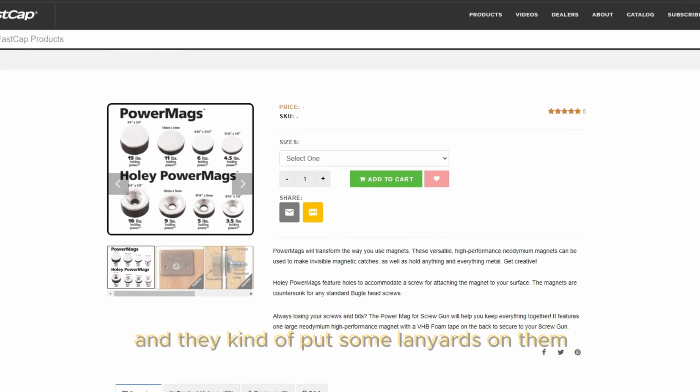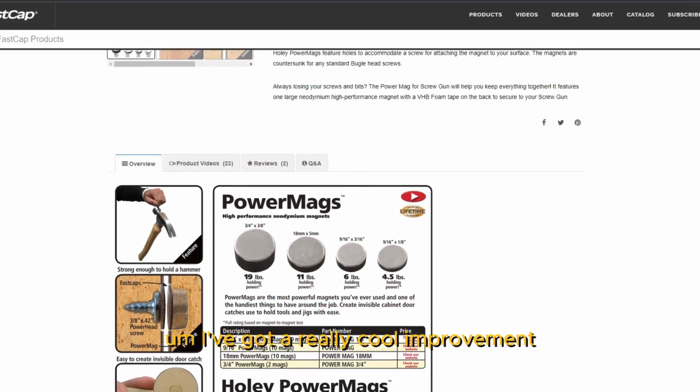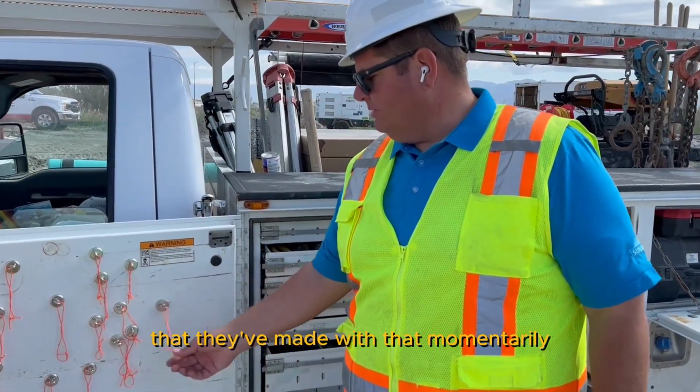One of the improvements this crew came up with is super awesome: these awesome heavy-duty magnets that Paul has, and they've put some lanyards on them so that they can hang stuff. I've got a really cool improvement I'll show you that they've made with that momentarily.